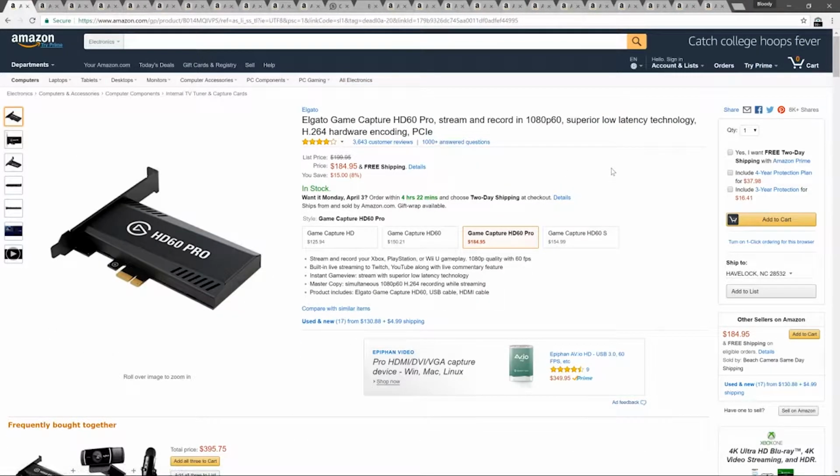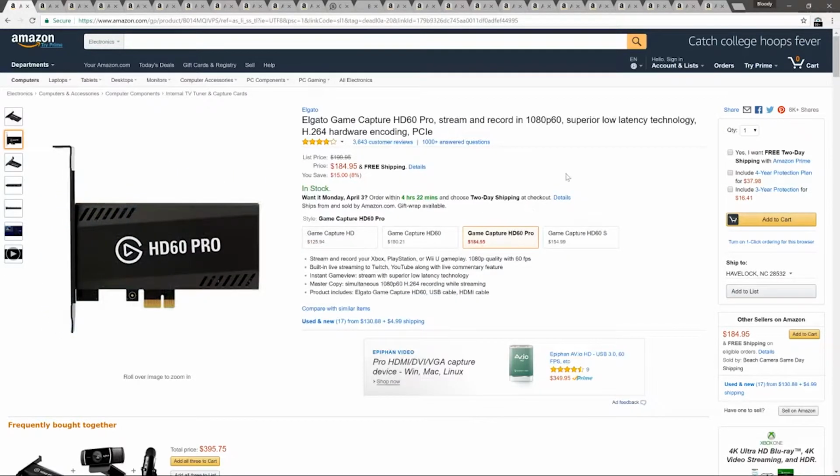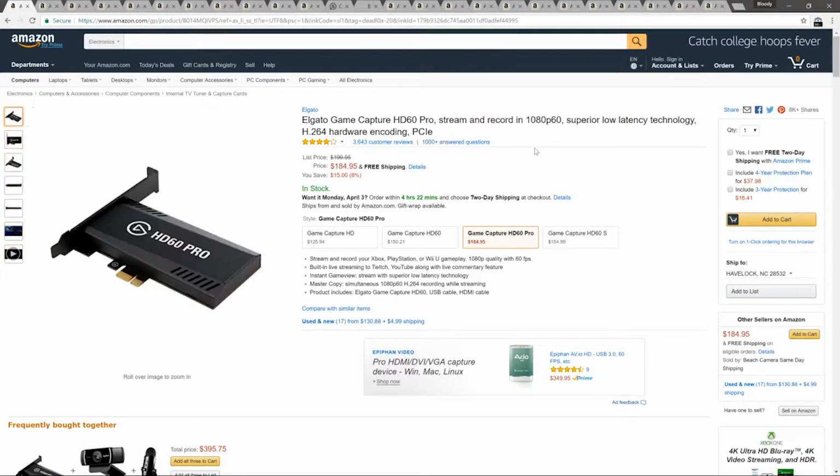Moving on into the next item, we've got the Elgato Game Capture HD 60 Pro. Stream and record in 1080p, and it's super low latency. This does go straight into your PC. It goes into the PCIe slot. It's not very difficult to install. This is what I shoot and record all my videos with. I also use OBS, but this is what I mainly use to record my PS4 gameplay. As you can see, it's really small and compact and it looks pretty cool. Definitely get that if you guys want to record your PS4 gameplay or if you want to record your Xbox gameplay.